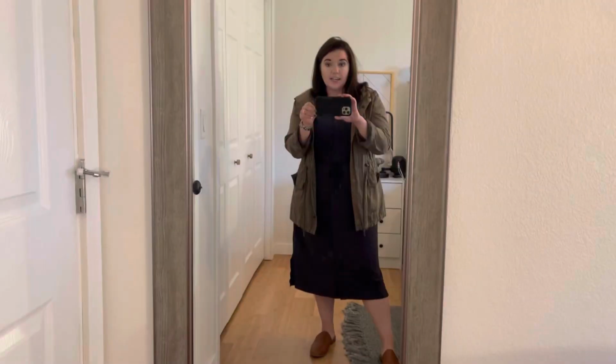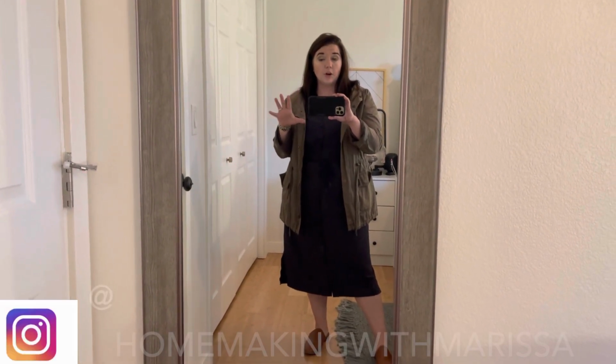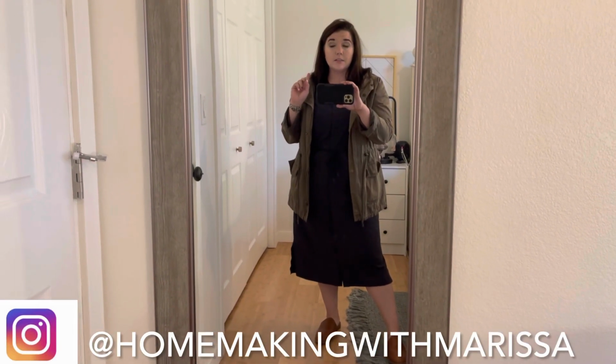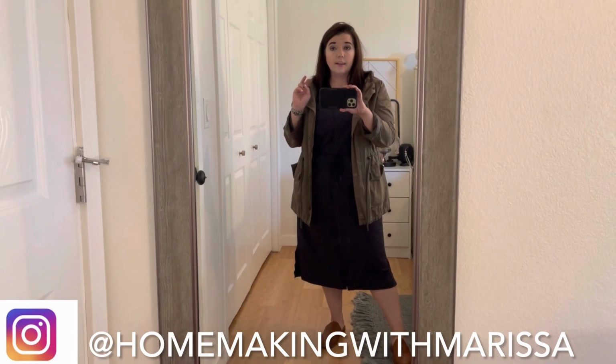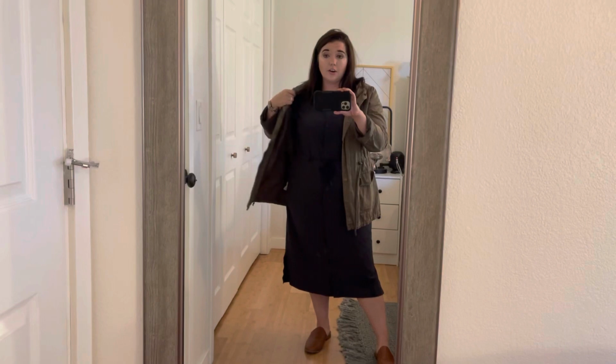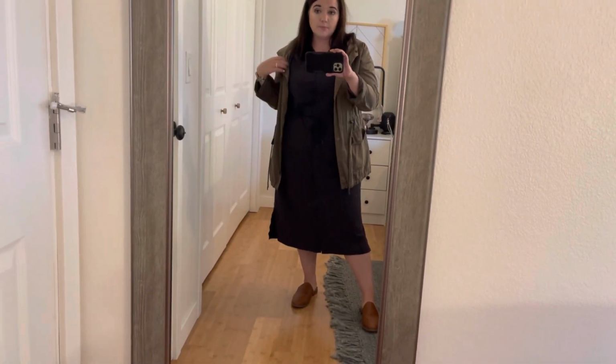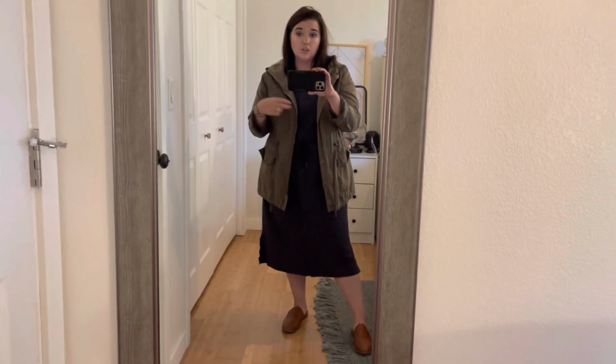Today I'm dressing for kind of a classic Pacific Northwest fall day. It is 70 degrees outside and pouring down rain. So I have taken this REI wicking dress. This is one of my core items. I paired it with a Forever 21 utility jacket.